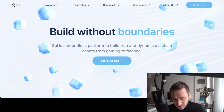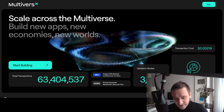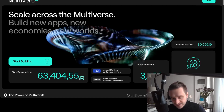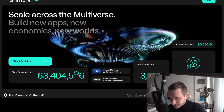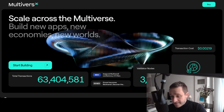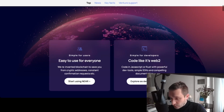Next on the list we have Elrond, already also for a couple of years as well for scalability. Recently Elrond changed its name to MultiversX, also to concentrate more on scalability across different chains as well. So very similar, built on Rust as well, very interesting. Then finally we have Near protocol, again built on Rust, have a huge ecosystem for grants and incentivizing developers to join. So if you have something cool to build, check the grant program on Near protocol. Really cool thing as well.